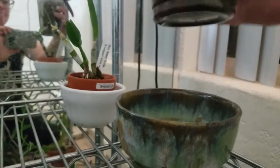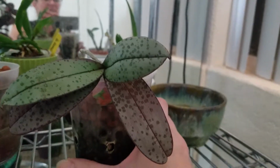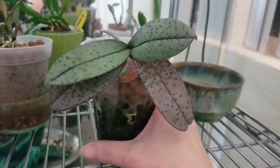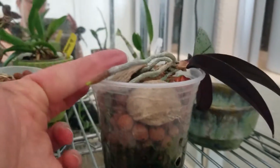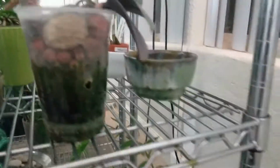Can't be picky. This is one of the first semi-hydros that I tried. I think it's some type of Schilleriana. Oh, look, this has a tag. I got it from a grocery store. It's the only one I've ever seen with leaves. I've grown all of these leaves. The others have fallen off. And the roots are super funky on it. It looks ugly, but it's okay. It's happy. It's not on my critical list.